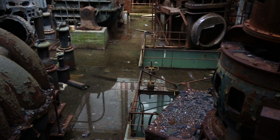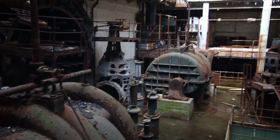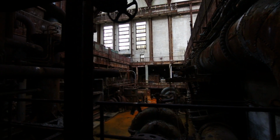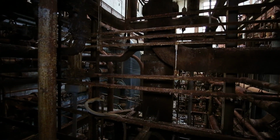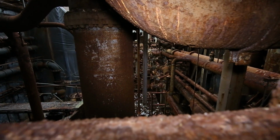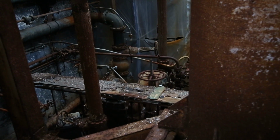A whole bunch of chemicals. Just think about how many people had to work here and how many people are here every single day working on these machines. Check out all these pipes. If one thing went wrong, you had to go and figure out which one out of all of these is not working. It must take a lot of people to work this place.